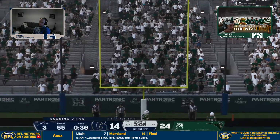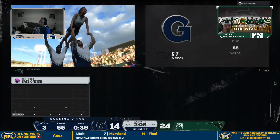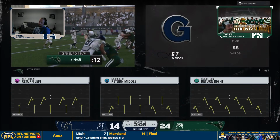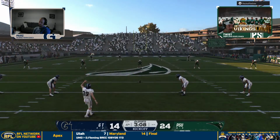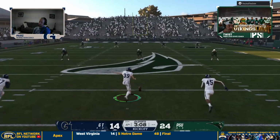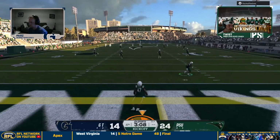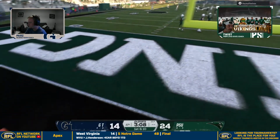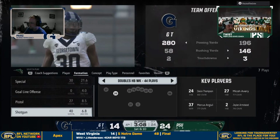I'm going to assume we're seeing an onside kick. No onside kick. Georgetown can get the football back. There are 2 more timeouts coming, especially with the 2-minute timeout, and Georgetown's 1. It'll be in the end zone for a touchback for Portland State.